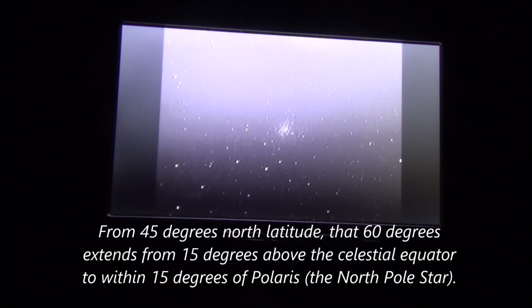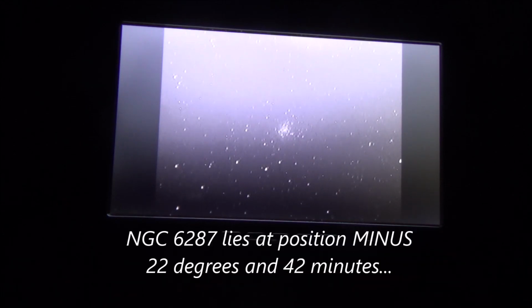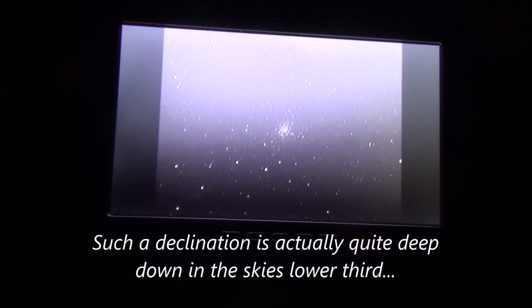And given the fact that something like Messier 13 is 25,000 light years distant, 3 magnitudes plus brighter, and 10 times as large, it tells you that NGC 6287 is a rather dwarfish, loosely constructed globular cluster. And its location is probably on the border between our half and the far half of the Milky Way core.